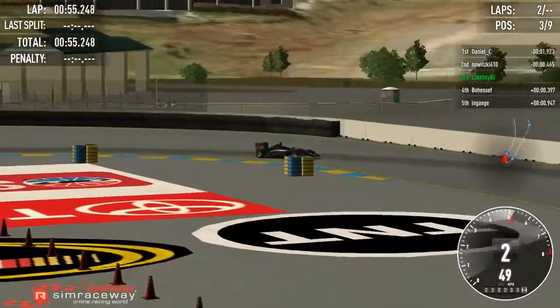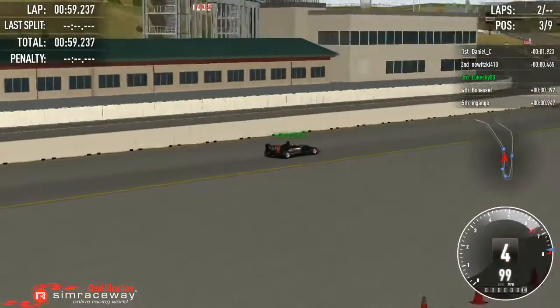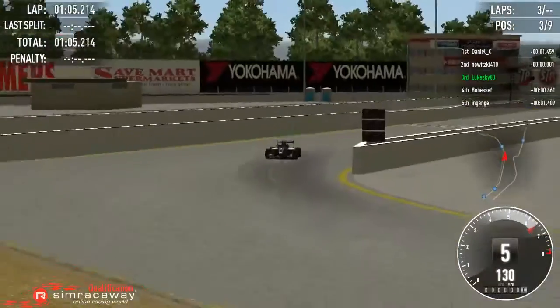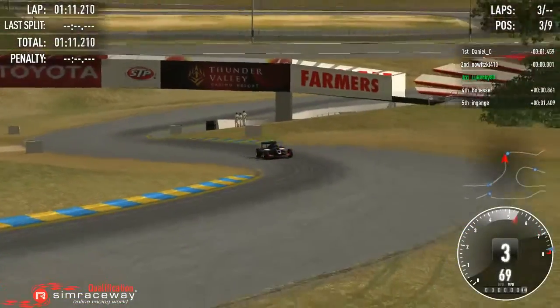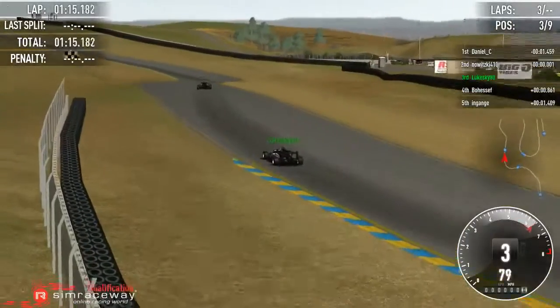And with the track as demanding as Sonoma, it's not just the driver that will have the mental and physical toll. These cars will as well. Of course, that rear-wheel drive, which doesn't really suit this sort of circuit, meaning they're going to find themselves in some quite tricky predicaments a bit later on. But again, as we said, only time will tell as to how much of a toll it's going to take on them.